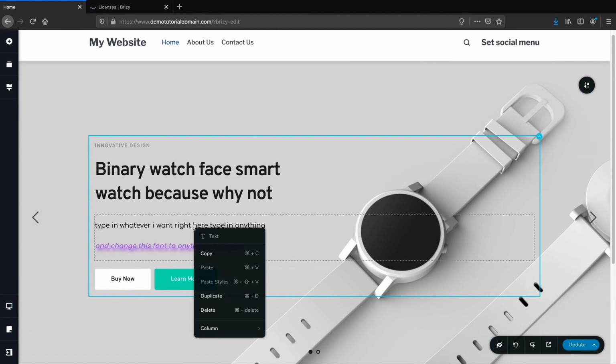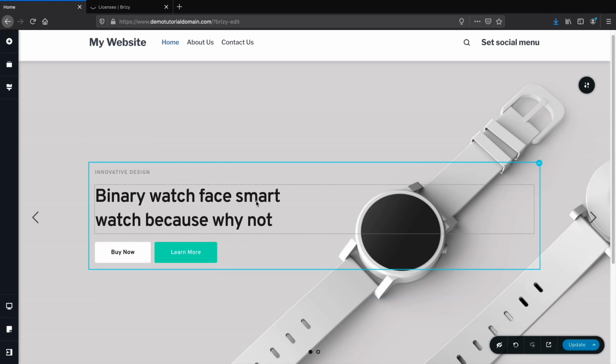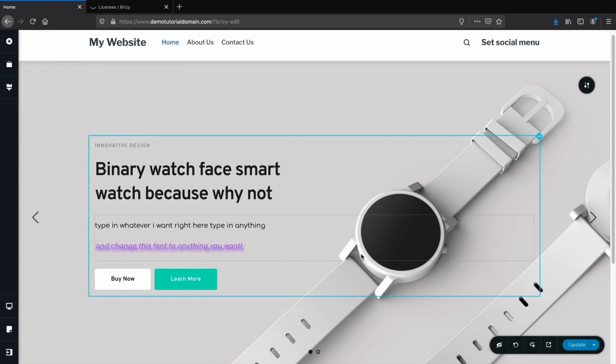And then if I right click on it, I can delete it. Also, I can click on the trash can, and that will go ahead and just delete everything like that. Now, again, maybe I didn't want to delete that, so I can just undo that, and no harm, no foul. So those are basically all of the options for specific modules.